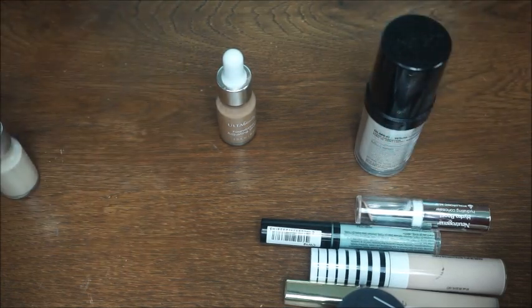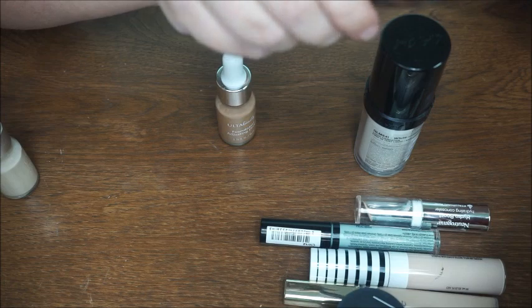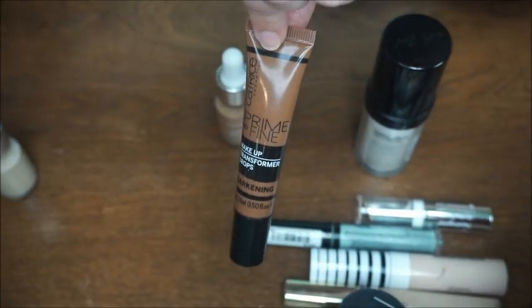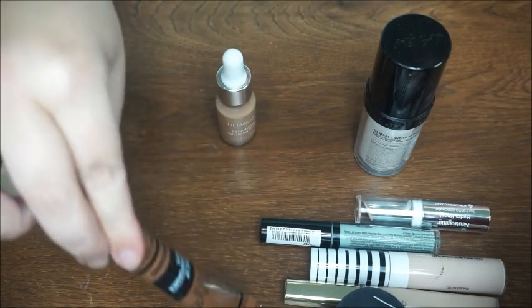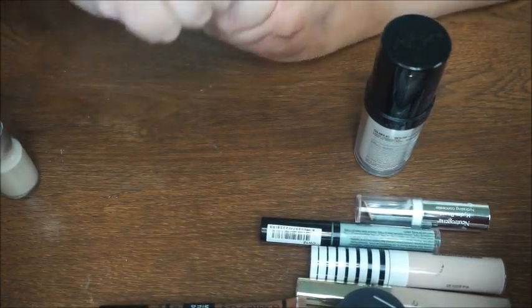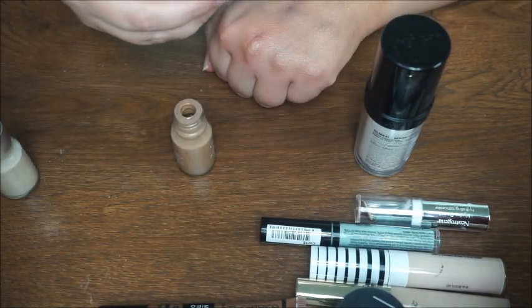I know I want to keep the Catrice Prime and Fine. This is the transforming drops, the darkening. I have used these before. I tend to buy my foundations on the lighter side, so I've used these before to darken my foundations up, and I like them. So that's definitely going to be my dark one, which means I don't know if I need this one by Ulta. It's the foundation adjusting drops.